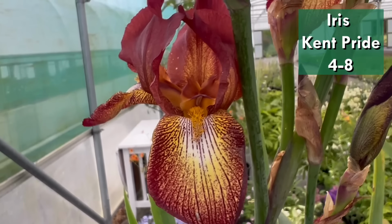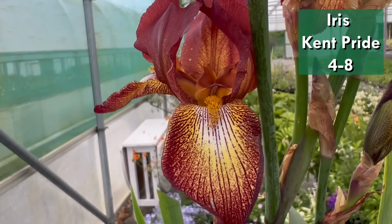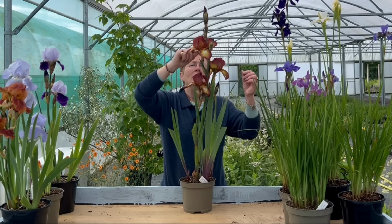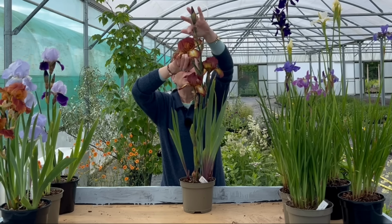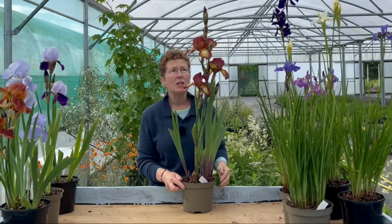And then the beard is much more yellow in there, well, the tongue, sorry, much more yellow within there, and then a burgundy top. You can see on this one, it's got one, two, three, lots here, more buds to come. So this is going to last for quite a long time.